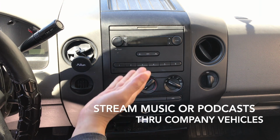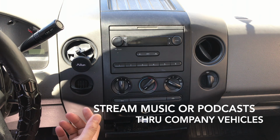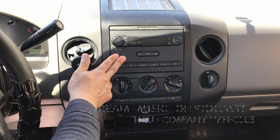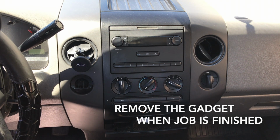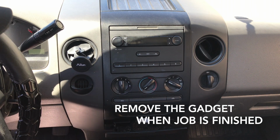However, most company trucks or pickup commercial trucks come with just the basic radio without Bluetooth. Gizmo Guy Gadget provides a simple solution to add Bluetooth music to your company truck or pickup. That way, you can make long haul driving a little better and more enjoyable. You can also remove the gadget when you're done with your shift. Let me show you how.